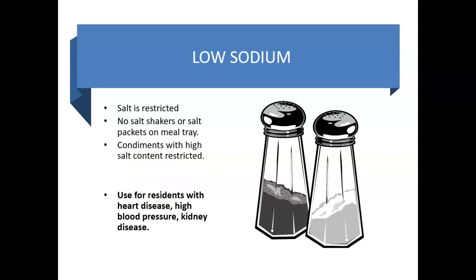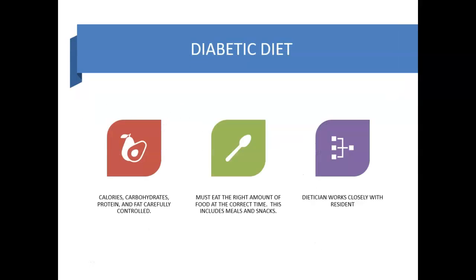Low sodium is salt is restricted. No salt shakers or salt packets on their meal tray. Condiments with high salt content is restricted. It's used for residents with heart disease, high blood pressure, and kidney disease.